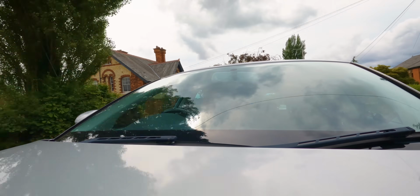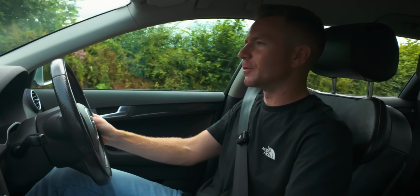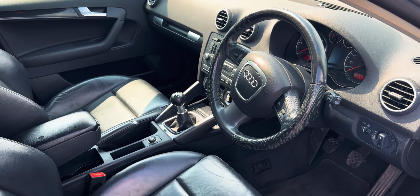I didn't bother having a full valet on it because, one, it's leather, and two, I thought if I'm going to start using this as a tip run car, what's the point? It's just a waste of £70. So instead I just spent £15 on a quick mini valet.